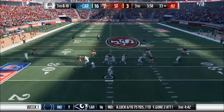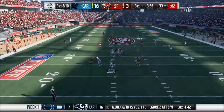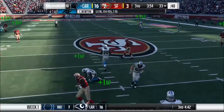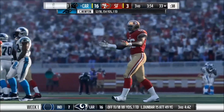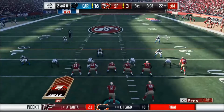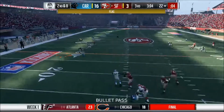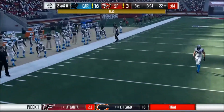3rd and 10. Trying to get off the field now. Newton, a lot of time to throw, and I mean a lot. Finally hit, and that's dropped by Jonathan Stewart. Would have been short of the marker anyway. So the 49ers defense is able to make another stop. You have to think they're getting frustrated with how this offense is playing, as Hoyer misses another throw right there.